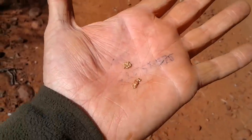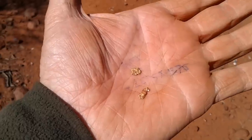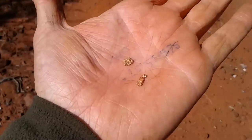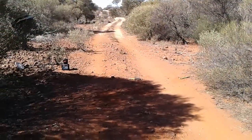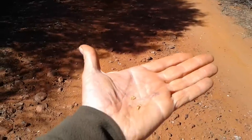Nicely flat, very shallow, and probably, like, if they're an inch down, probably been flattened by all the cars driving over the top of them. And that's the spot I got it from, just over there. Alright, carry on.